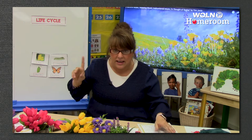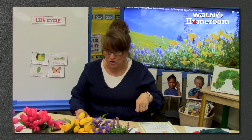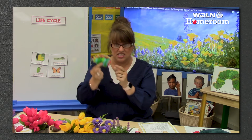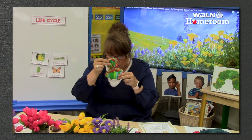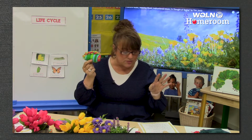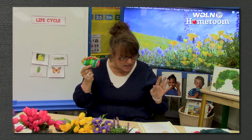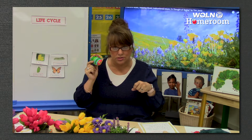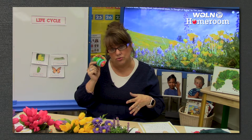But then, guess what the caterpillar decides to do? The caterpillar, this cute little guy right here, look how big he is. He's eaten so much. Look at, he used to be this little, and then he ate so much and he got super duper big and strong. And he decides it's time to stop eating. I'm all done eating now. And I'm gonna go find a nice safe spot to make its chrysalis or its cocoon.